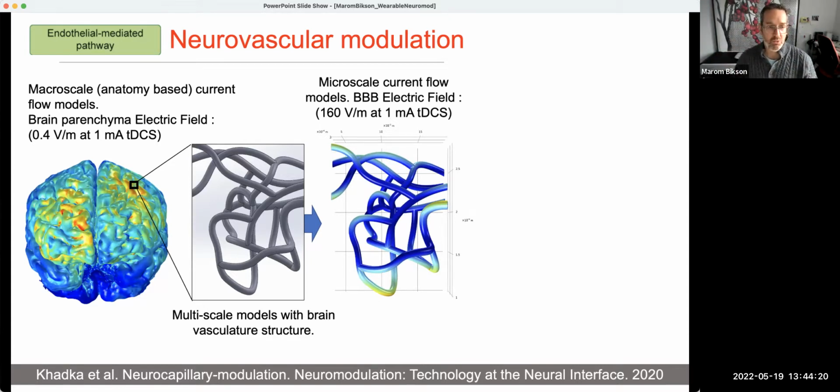And so we've done a lot of work on that for tDCS, for example, where we and others have shown that when you apply tDCS using 1 milliamp of current, a very small amount, you produce an intensity inside the brain that we quantify in terms of electric field as 0.4 volt per meter. So this is like the bulk electric field in a voxel of the brain.